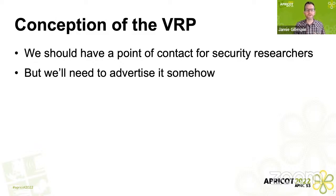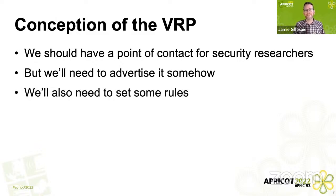And if we did put that message out, we need to set some rules. Why or how should people contact us, and for what reasons? So we want to let them know, contact us about APNIC infrastructure itself. Don't contact us for problems with our members, for example, or for routing issues. That's not what this purpose is for.